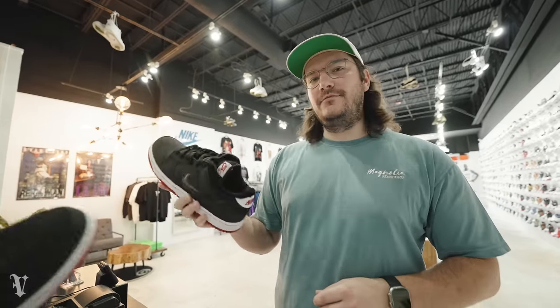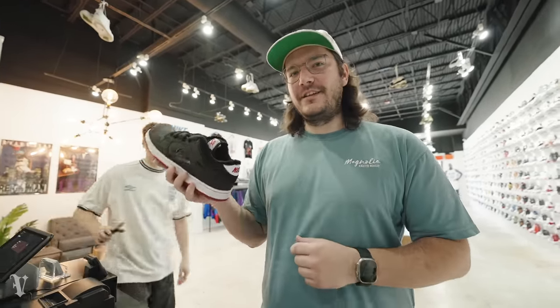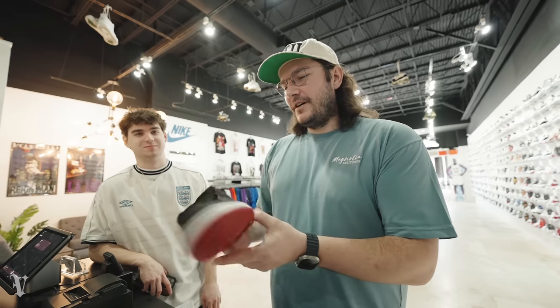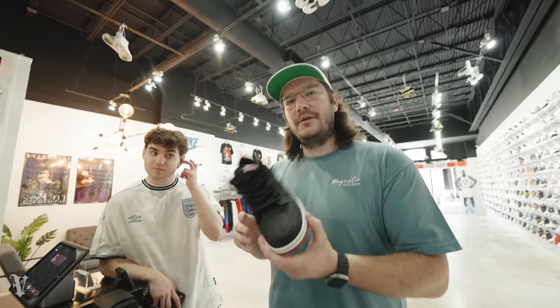It's very sensitive and it is ringing nonstop, even though I'm not even touching the button. So I wonder if that would get annoying when you're wearing it. If you cop these, just be aware. Don't wear them in a library. You get kind of annoyed. Literally, I wasn't even touching it.